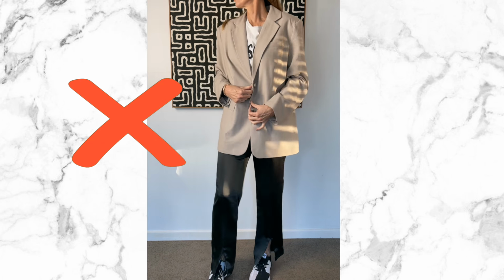So when it comes to blazers, what I suggest is a fitted blazer. Now, I'm not talking tight, but I'm talking about a blazer that has a little bit of shape. A blazer that perhaps nips in at the waist and then comes out from the waist. Again, it's about trying to give the illusion of a waistline, that your torso is narrowing at your waist.